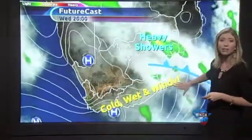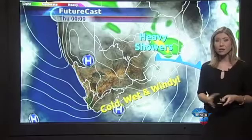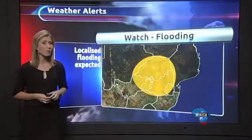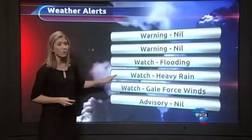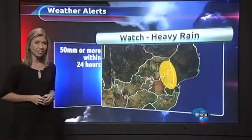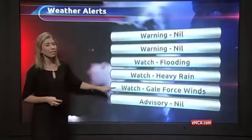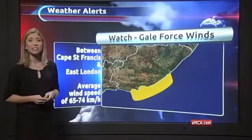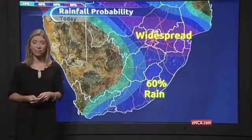Very strong winds likely along the east coast today, but it's also going to become breezy along the west coast with clear conditions. The South African Weather Service has a watch for localized flooding in Limpopo, Mpumalanga and Gauteng. This could be associated with heavy rainfall in the Lowveld and the adjacent escarpment. Finally, there's also a watch for gale force winds. That's as the cold front passes along the east coast with wind speeds exceeding 65 kilometers per hour between Cape St. Francis and East London.